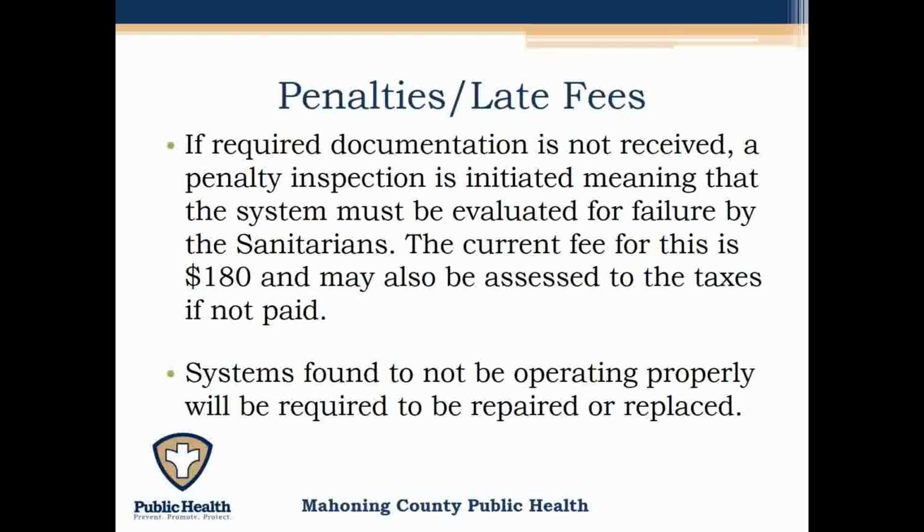The penalty inspection has its own associated fee because we have to send a sanitarian out to the property to evaluate it. They're going to look around and make sure there are no obvious signs of failing of that septic system. Again, this fee gets assessed to the property taxes. As long as you get us that pumping report, that tank evaluation, that service contract, none of that goes into effect.